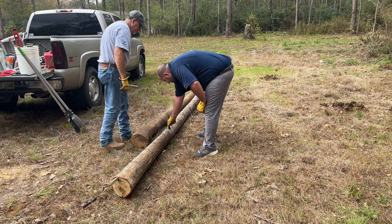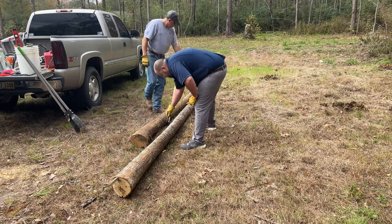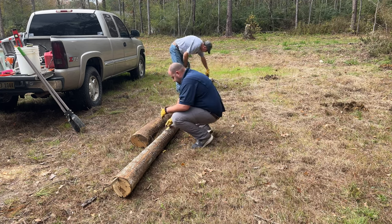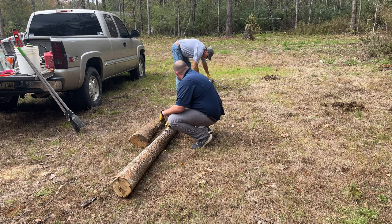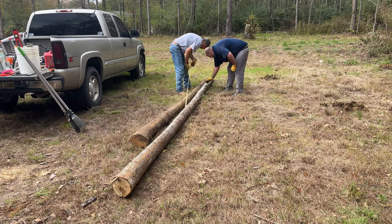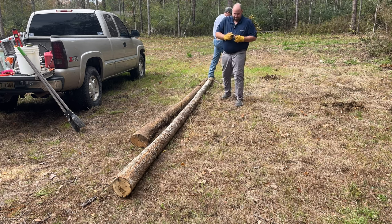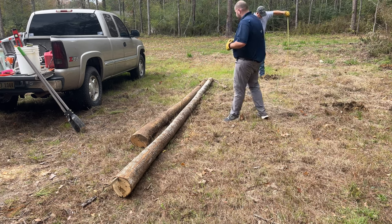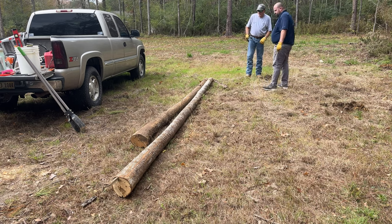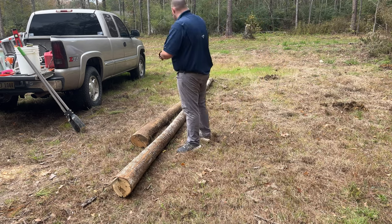Start somewhere right here. Look at there. Paint marker. We use these at work. We need to measure 10-foot right there. All right. So what we're doing, we're measuring 10-foot. That's 2 foot or so in the ground and 8 foot above. And we're gonna cut it, and that's gonna be our post.